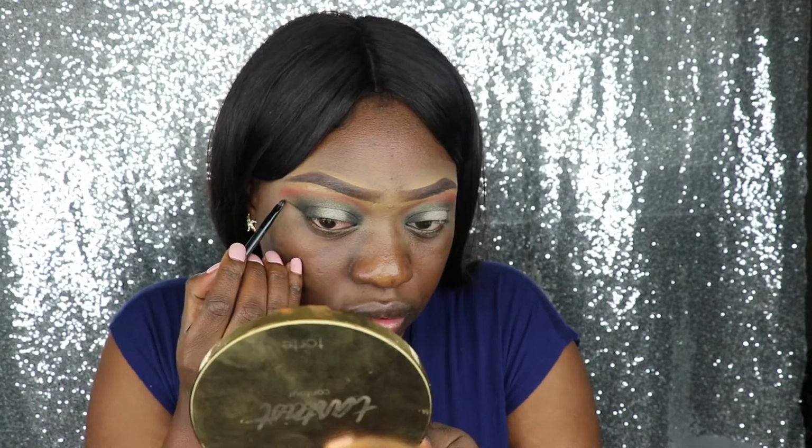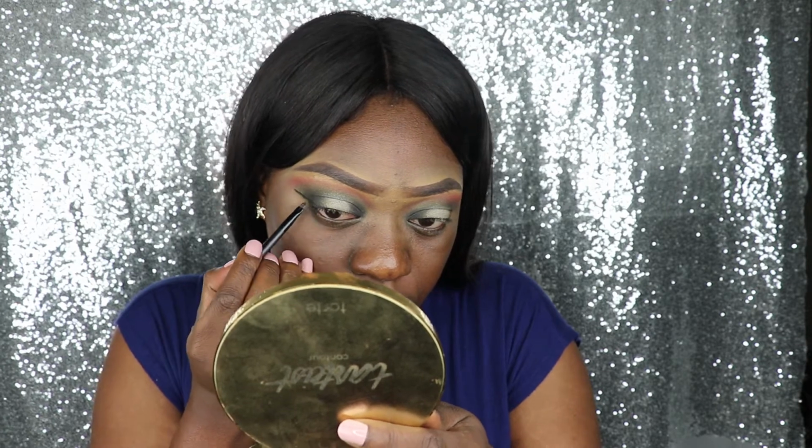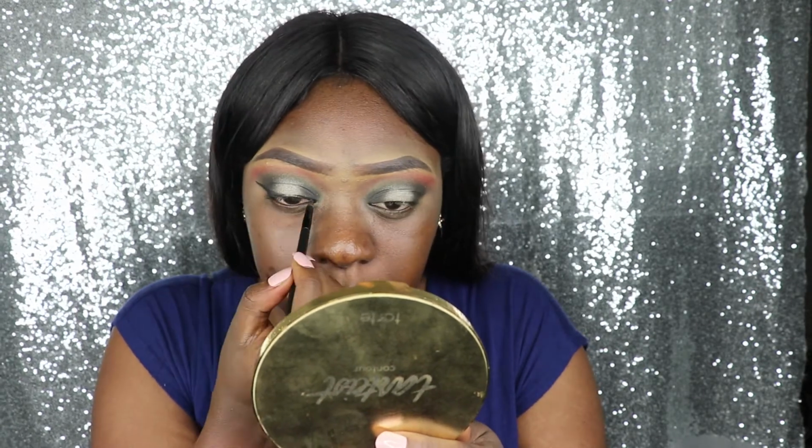I got this eyeliner from Rimmel London, and it's in black. Okay, I'm going to put on my lashes last, so I'm just going to move on to my face now, thank God.